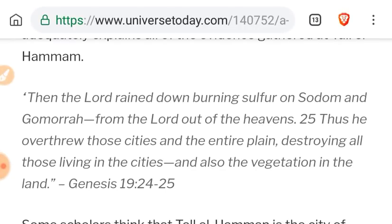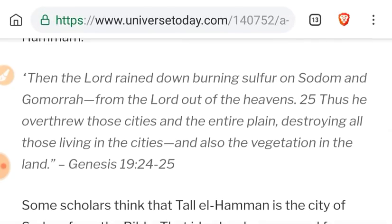Now, let's continue on with a Bible verse from the Old Testament. Then the Lord rained down burning sulfur on Sodom and Gomorrah from the Lord out of the heavens. Thus he overthrew those cities and the entire plain, destroying those living in the cities and also the vegetation in the land.